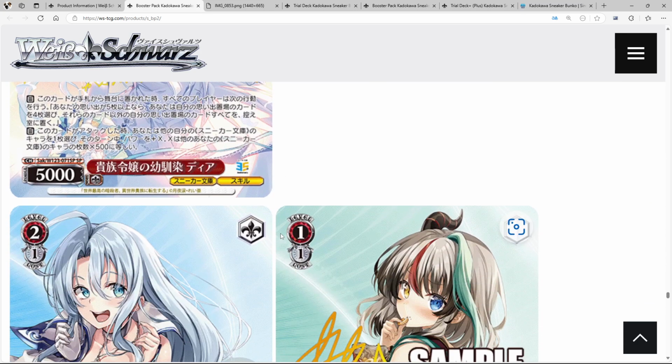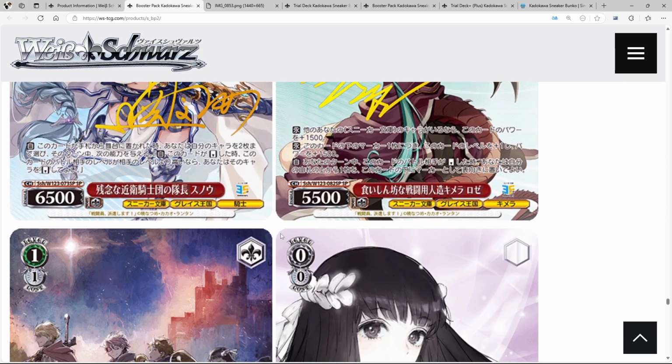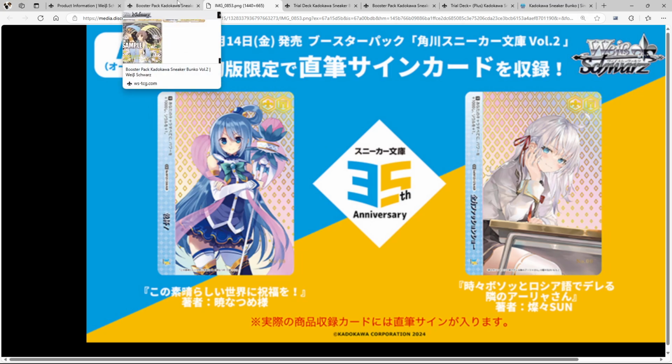We don't have the SRs. We don't have the triple rares. We don't have the triple rare pluses at all. We don't have the SEC. You do have the AGR. There you go, you have the Aqua, you have the Alya. Pretty impressive. I know some people really love the Alya. You got some thigh over there, and then you got Aqua over here on the left.